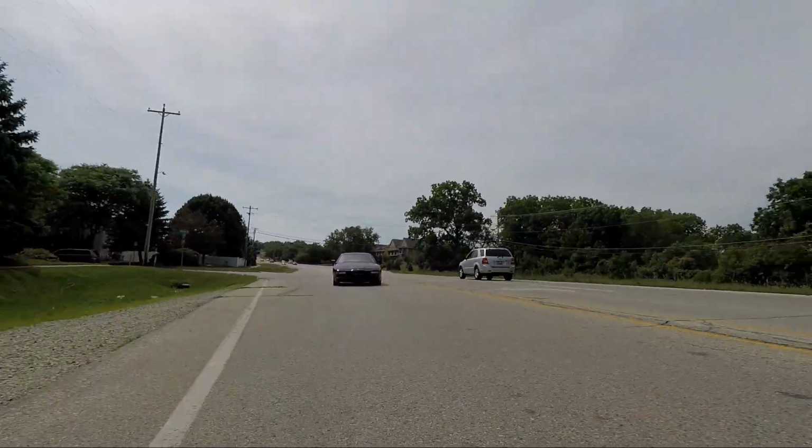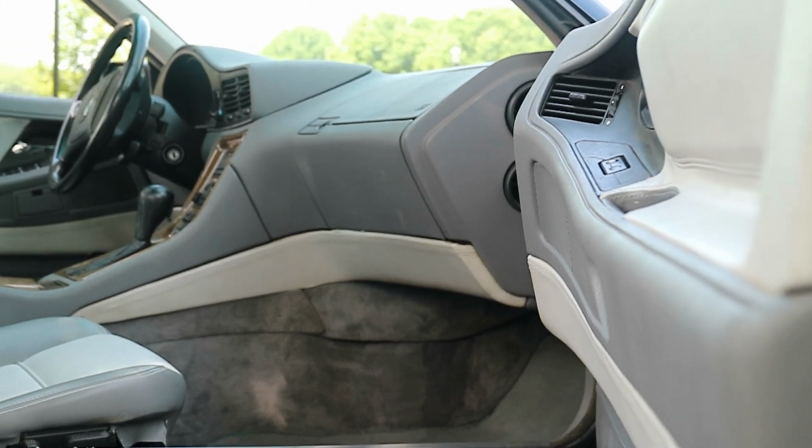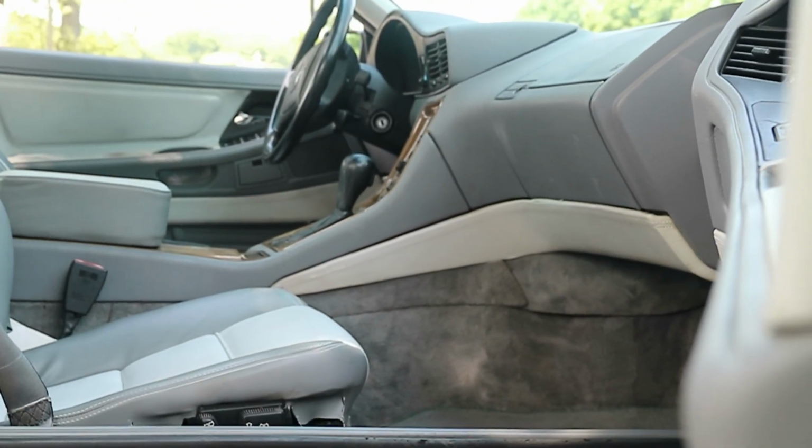You have to source parts all over the world for this. Yeah. I've gotten custom bushings from Germany. The door handles were repaired by a guy in California. The seats were from a guy in California. The electrical expert is a guy in England. He does YouTube videos too on it.